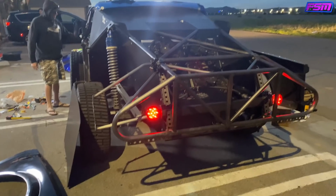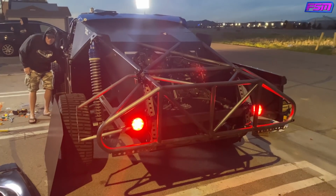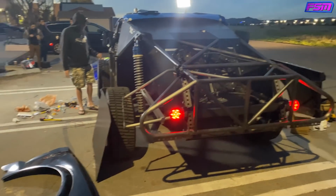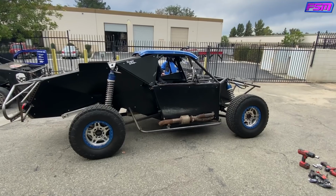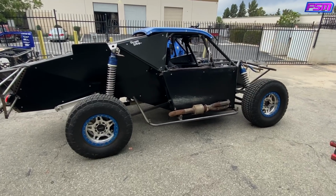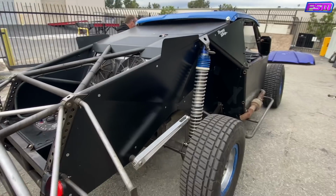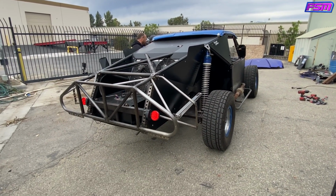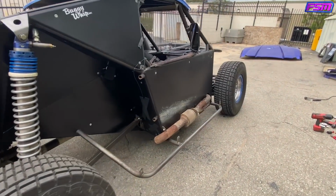Oh, yeah, there we go. There we go. Ready for brake lights? Ready. Nice. Dude, that's legit right there. If you can't see that, you shouldn't be on the road. They're naked now.